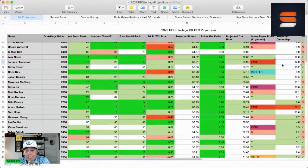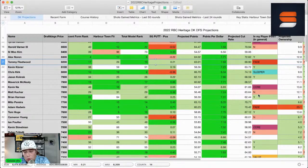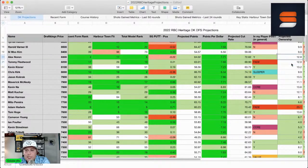You can see the ownership actually came down on him. It was closer to 15, 18% at a few places actually earlier in the week. So at $8,200, I think the price is decent. That's why a lot of the ownership was getting there. And I wouldn't be surprised if it was higher owned than 12%, especially with some of the casuals.